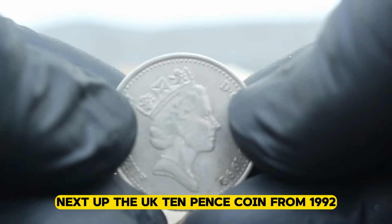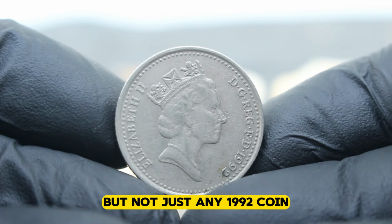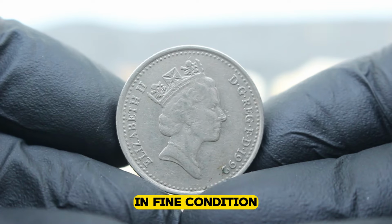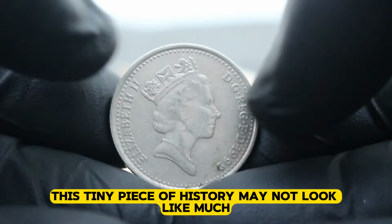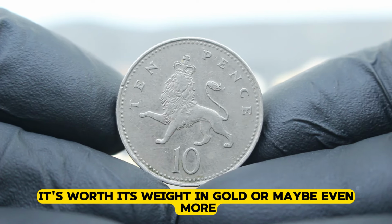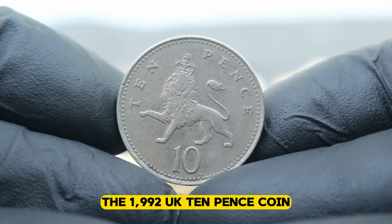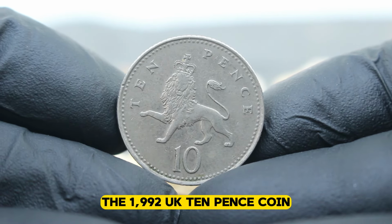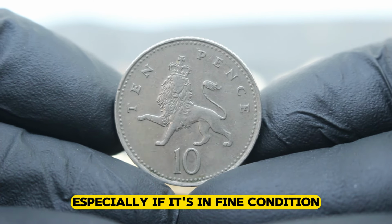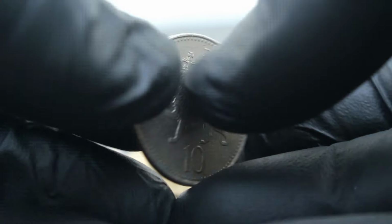Next up, the UK 10 pence coin from 1992. But not just any 1992 coin, we're talking about the most valuable ones in fine condition. This tiny piece of history may not look like much, but believe me, it's worth its weight in gold. Or maybe even more. The 1992 UK 10 pence coin is a real treasure for collectors, especially if it's in fine condition. But what makes it so valuable?